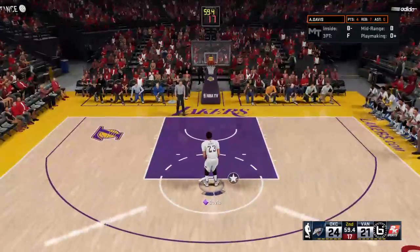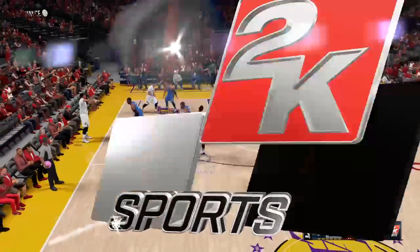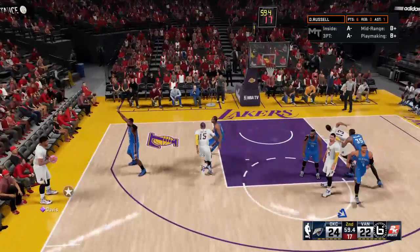For Vancouver, they have been solid at the line so far. 4 for 4. And the technical free throw is good. A different look for Oklahoma City. Ibaka comes in for Nick Collison. And it's James Harden in for Thabo Cephalosha.